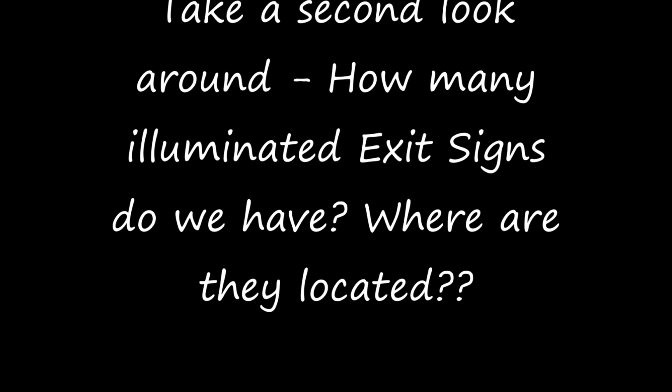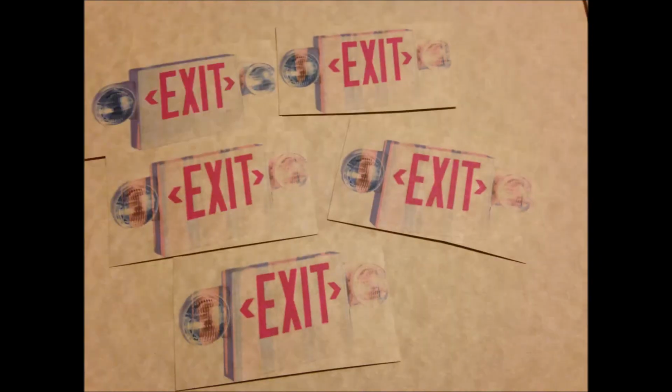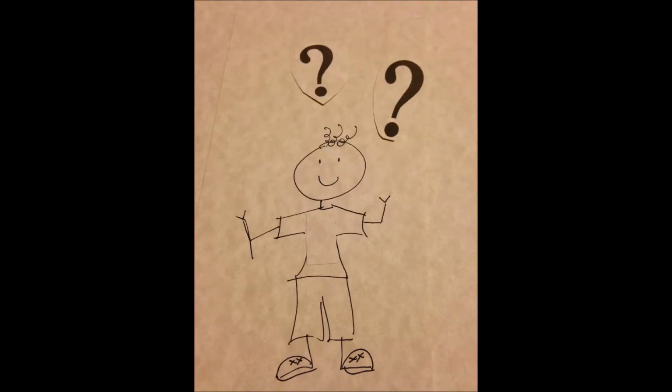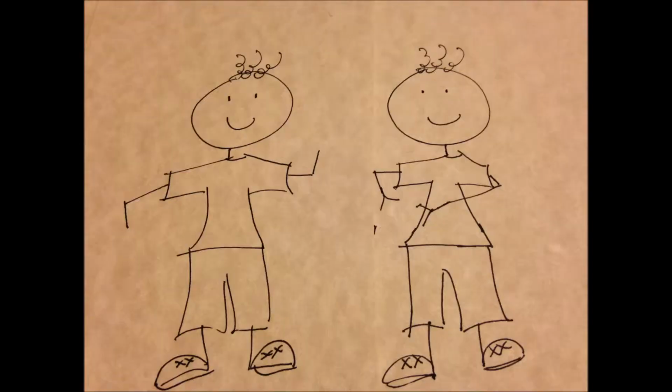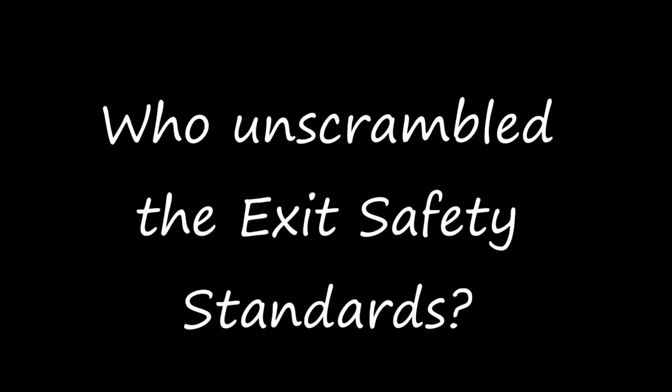Now, how many illuminated exit signs do we have on the property? Why does it matter if the exits are clear or well marked? How are we able to move people through exits in an emergency? The most important part of the answer is to remain calm and give clear instructions. Let's go through these standards and see if Four Oaks meets the requirements.